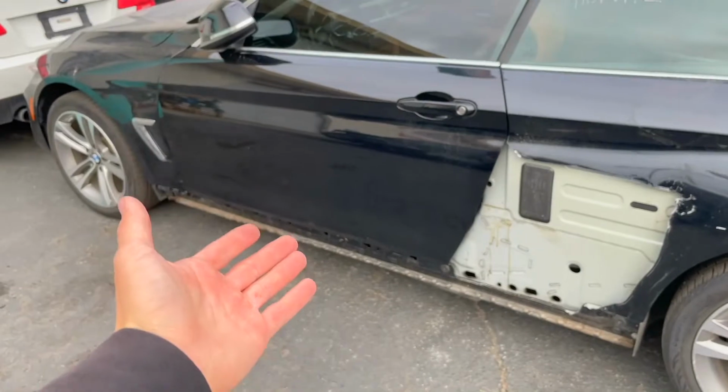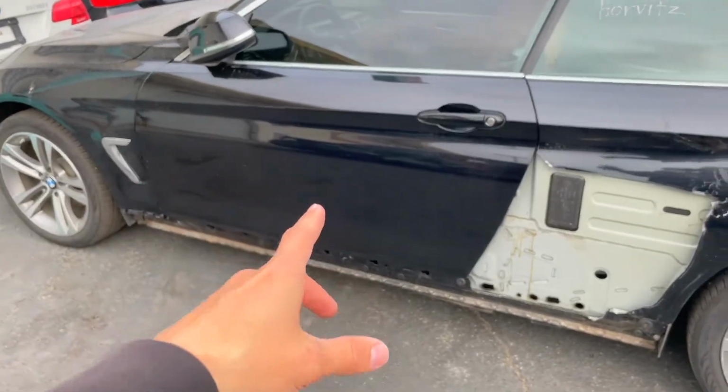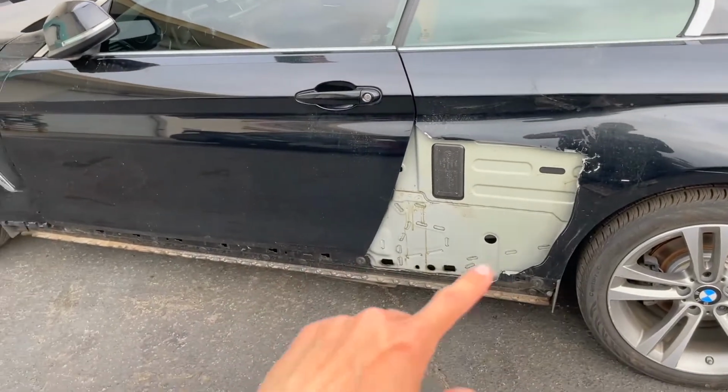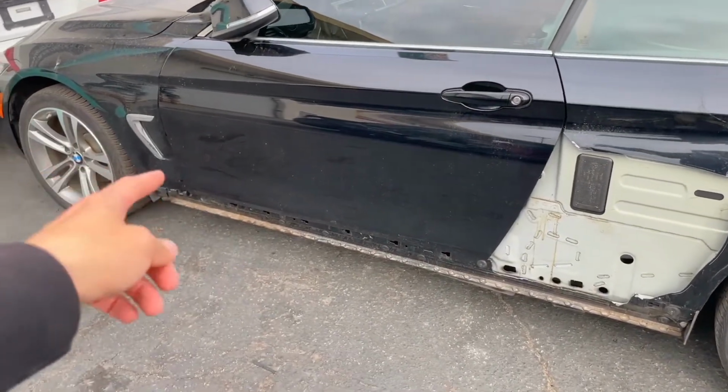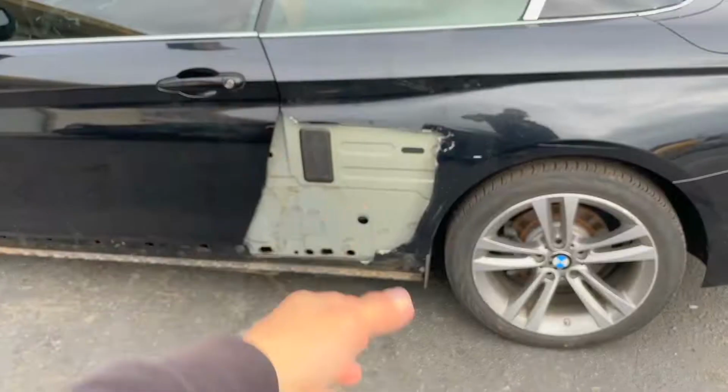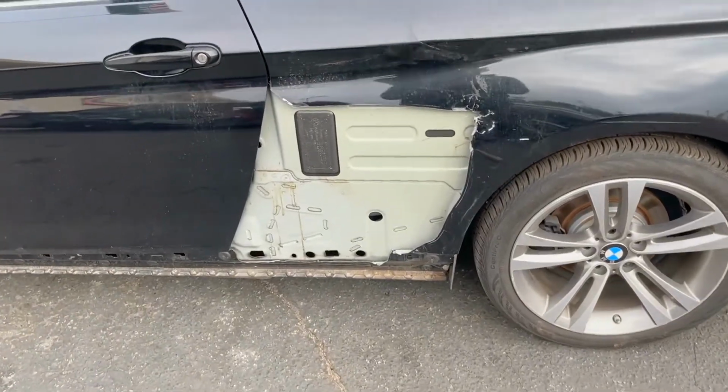The door was damaged, but we already replaced the door because we had exactly the same color. We just need to adjust it a little bit in here and then put the side skirt and fix the fender a little bit. It's got a little bit of damage, but it's okay. We will just fix the quarter panel and it's going to be good to go. Unfortunately, it's still a salvage title, but it's okay.